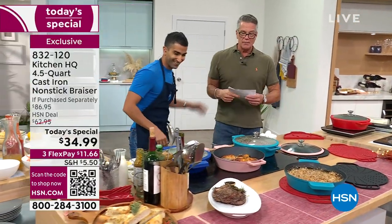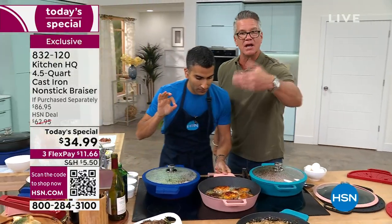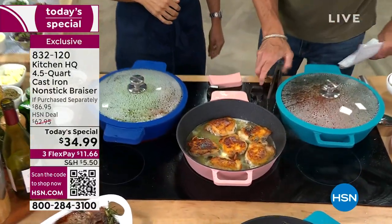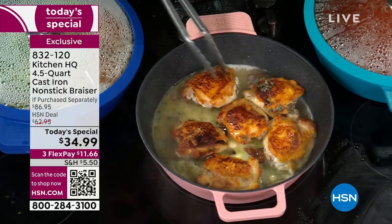Bro, you know, right here, this is why you buy a cast iron. Come on in close, guys. Look at the chicken, guys. Look at that crust. Mm. I don't know if they can hear it. That's it. Hear that crust? Look at it. Look at that.